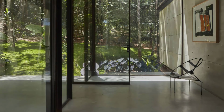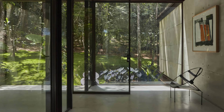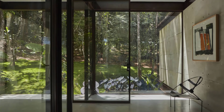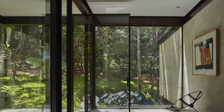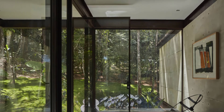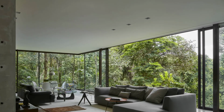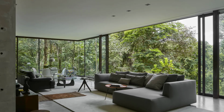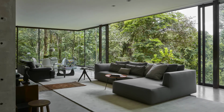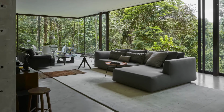The name Glass House isn't just a metaphor. The house is constructed with a steel structure, aluminum window frames, and expansive glass walls. This allows for an unobstructed view of the surrounding landscape, essentially bringing the outdoors in. Imagine waking up to the beauty of nature every morning. It's almost like living in a treehouse.